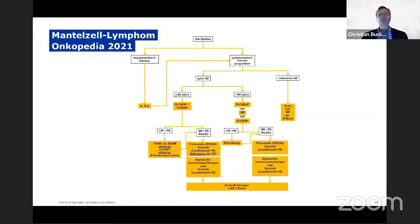So these are actually the German, Austrian, Swiss guidelines at the moment. So what do we do? I think it's in German, but I think it's easy to guide you through. So you have mantle cell lymphoma, asymptomatic, indolent. You see, we stay with watch and wait. So these are the most updated treatment guidelines for mantle cell lymphoma from our society. So, and only when these watch and wait patients get symptomatic, you start to treat.